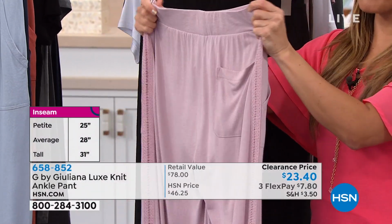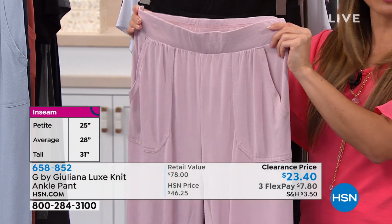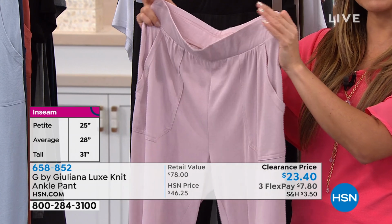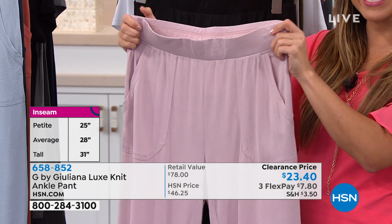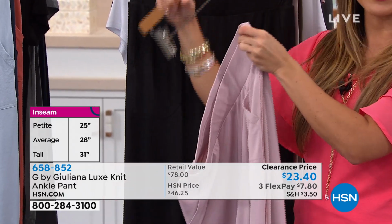And then you also have that nice wide cuff at the ankle too. So if you wanted to zhuzh it up a little bit like Yaz did, and then you get that kind of billowy effect, you could pull it longer. And the 3 inseams, you're gonna get that perfect fit based on what you like and you want.